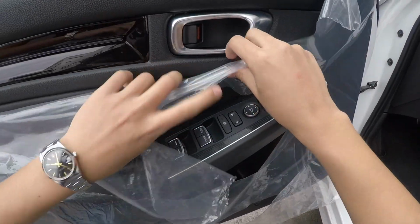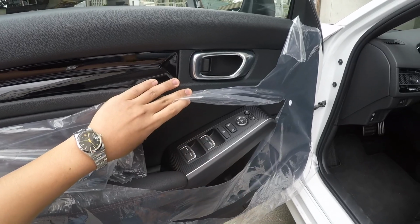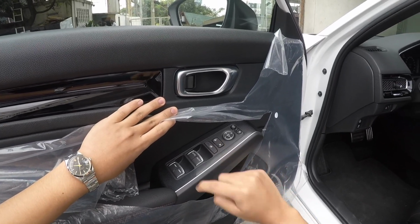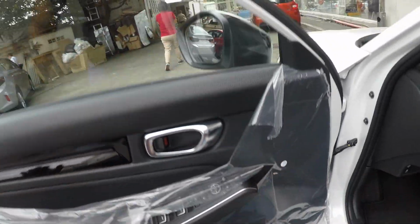Right here, it's still covered in plastic. We have all of the window controls here, and only the two front are automatic. We have window locks, lock and unlock the car, and our side mirror controls. Of course, the boot.